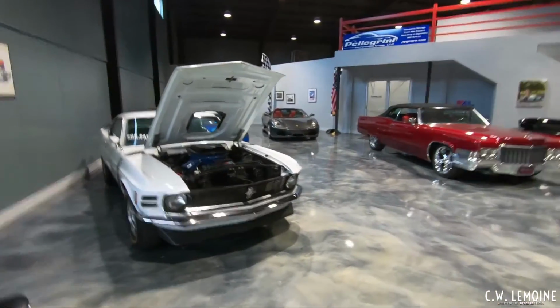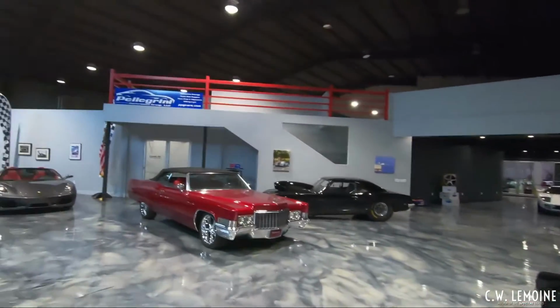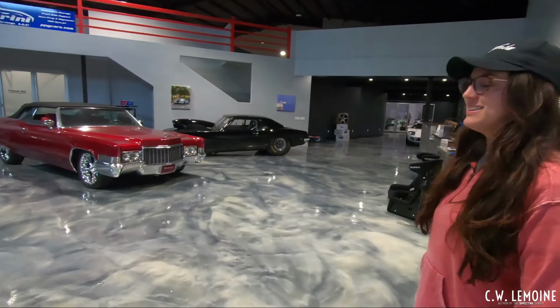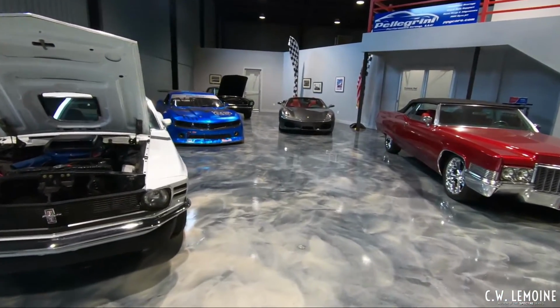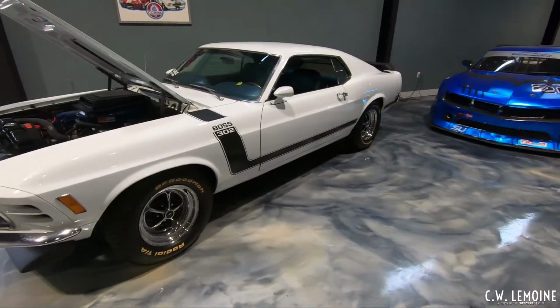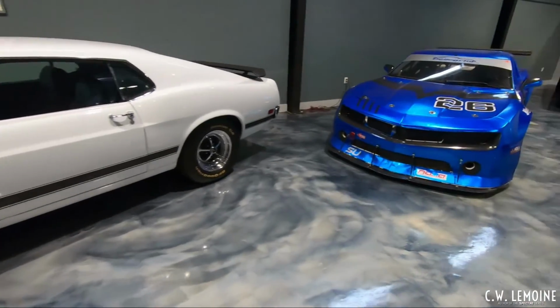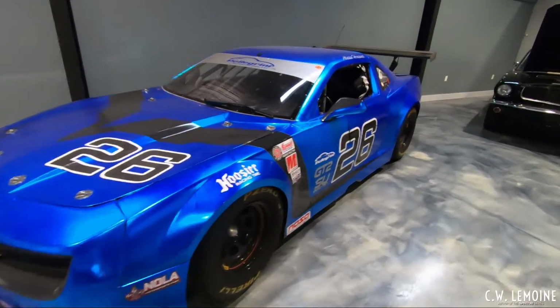Check that out. This is Ashley. Hi, Ashley. Where are we? We're at Pellegrini Performance. Awesome. And this is our showroom. So all these cars are for sale. What? We do consignment for customers. A Boss 302. Look at that. That's the Pellegrini car, the Boss 302. That's the owner's car, yeah.